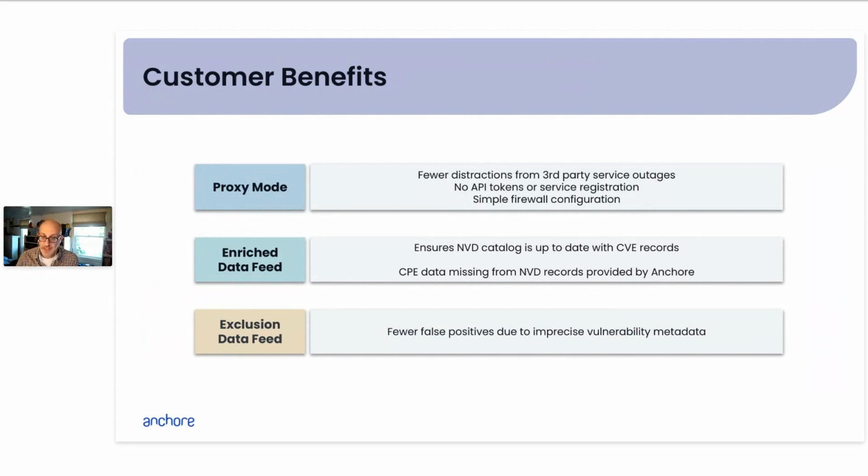For the enriched data feed, this is ensuring that customers still have an NVD record set within your deployment. That's got all of the latest CVE records, and it has this missing CPE information where we've been able to source it. So you can get access to that. That's also included by default in proxy mode. But if you want to continue to use direct mode, you can now add on that enriched data feed. And we continue to provide the exclusion data feed to help you mitigate your false positives, and any false positives reported by customers to us, we can take care of straight away, update in our data feed, and that's then removed from the customer's reports and alerts directly.